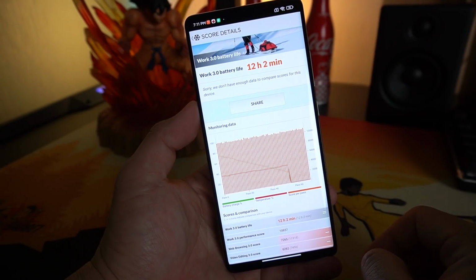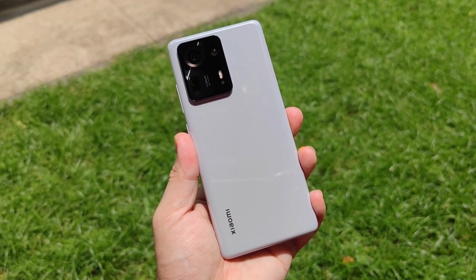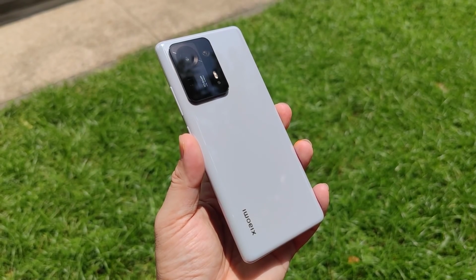Now, flagship phones normally don't last you the whole day. Who says so? This one can last you for 12 hours and 2 minutes based on my screen on time test from PC Mark. And well, on normal usage, like a little bit of social media, a little bit of music streaming, a little bit of watching videos, and a little bit of gaming, it was able to last me a whole day without hitting the charging dock.